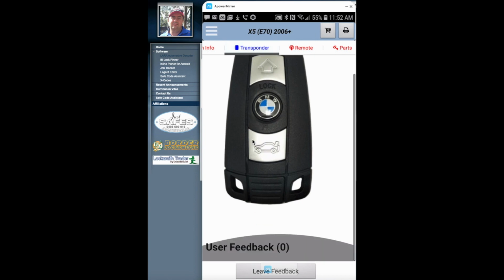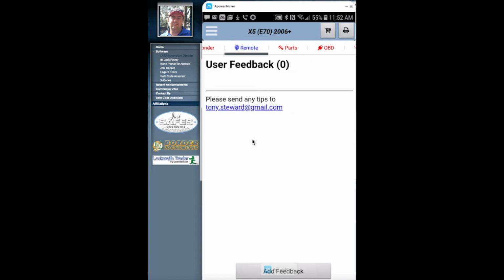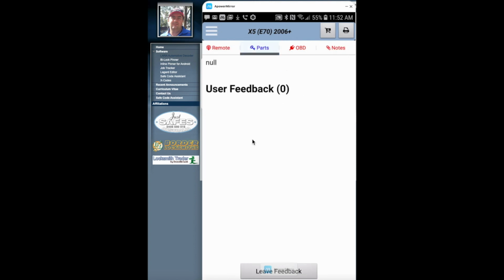Okay, so a picture of a key, leave feedback along the way. So very similar to that other app we looked at, but more based on Australian cars. Remotes, please send us any tips. I believe it is you turn the ignition on and you push the button 3 or 4 times, directing it to the rear view mirror, I believe, on this particular car. So maybe there's one I'll be passing on once I double check it. Parts, no parts. Notes, no notes.